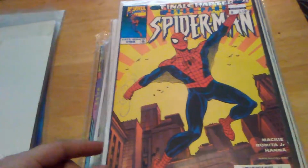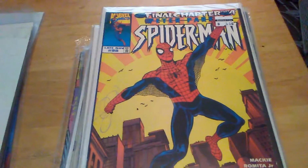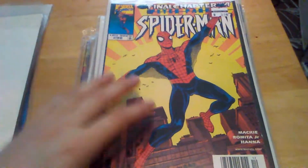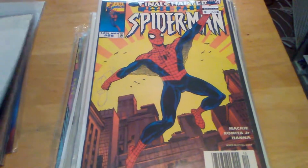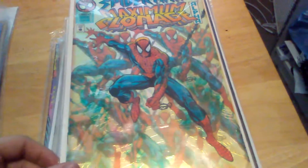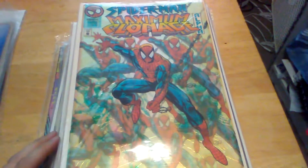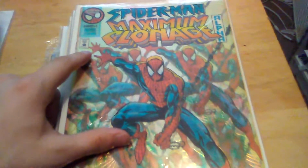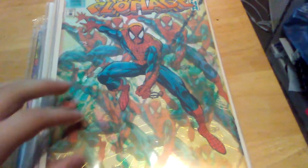Here is the last issue of that series, part 4, the final chapter. Can't wait to get all 5 parts and read all of them. This one right here, I haven't read this one because there's like about 5 parts of them, and I'm gonna read all of them. But this is issue number 1 of Spider-Man Maximum Clonage.